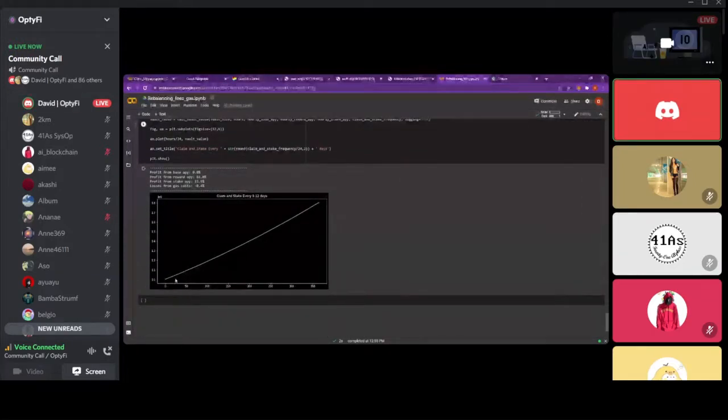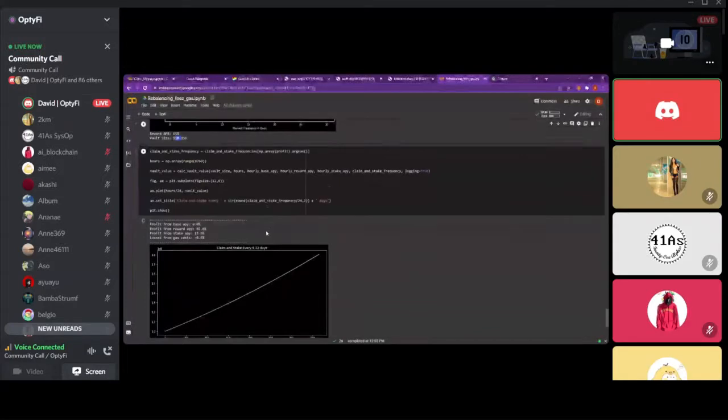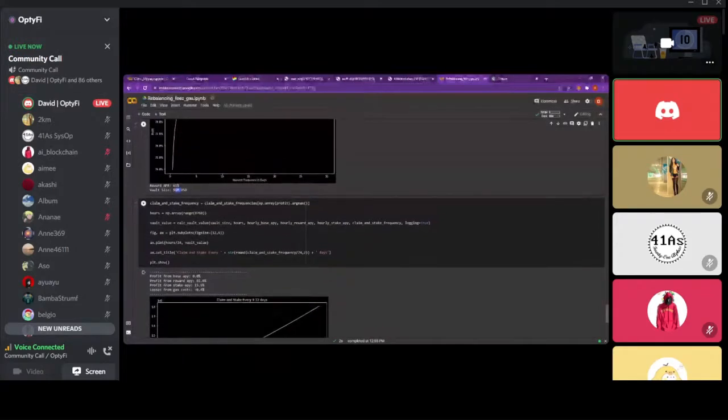And then this is what the vault size would look like over those 365 days. If you claim and stake every 9.12 days, that's what the optimal harvest rate ends up being with these parameters. And we can plug in any numbers to these for all different vaults, all different reward rates, and get an optimal harvest rate.